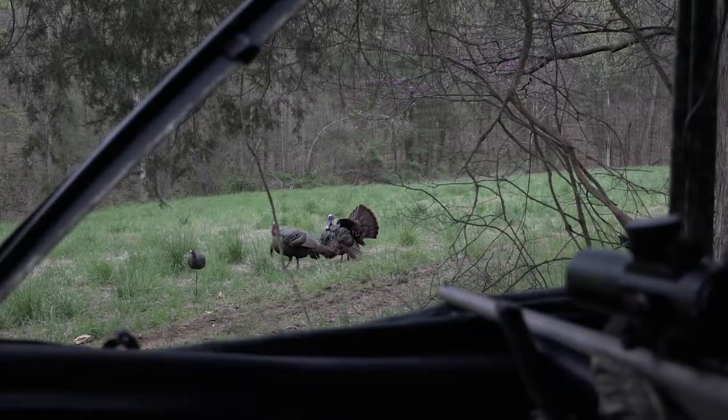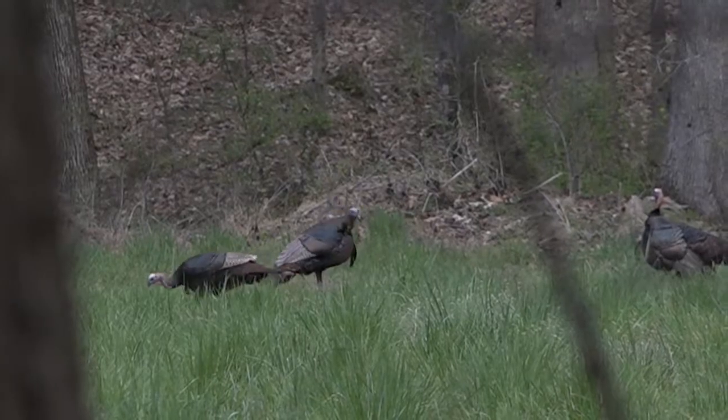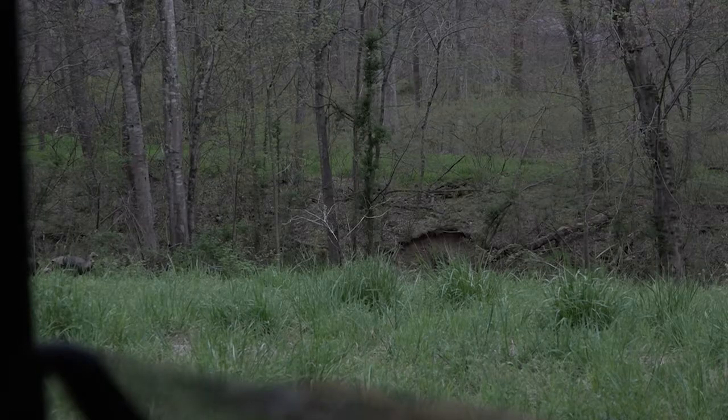Poor Emily, that sure would have been a nice bird for her. But look, we've been watching these birds and they're circling around. And we didn't know it until they were right on top of us. They're coming back and they're bringing five jakes. And I said, look, the first bird that gets close, shoot him.